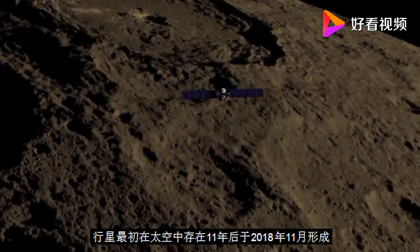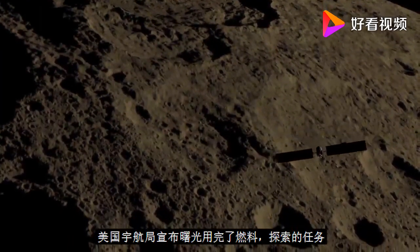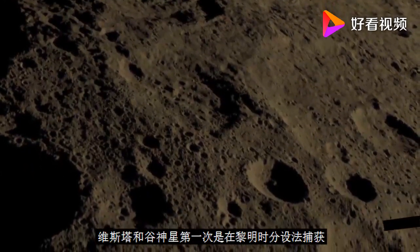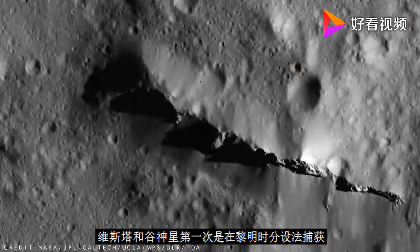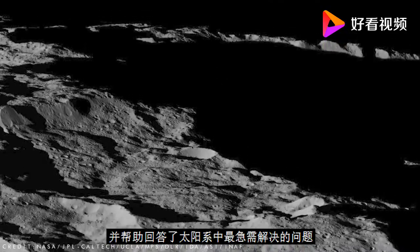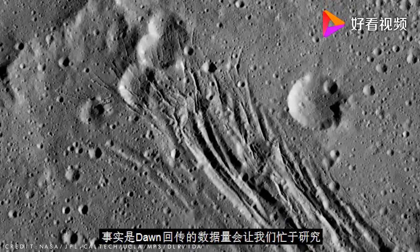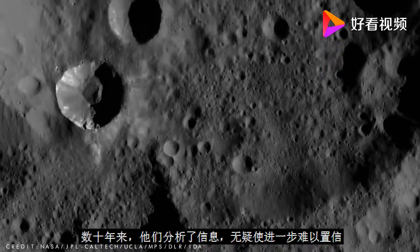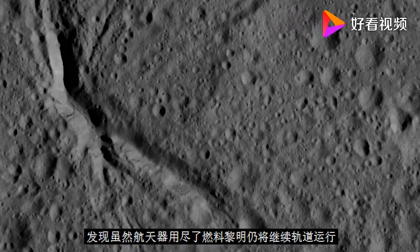However, in November 2018, after 11 years in space, NASA announced that Dawn had run out of fuel, and that the mission that explored Vesta and Ceres for the first time was now over. Dawn managed to capture thousands of never-seen-before close-up images of these mysterious worlds, and helped to answer some of the solar system's most burning questions. In fact, the amount of data that Dawn beamed back will keep scientists busy for decades as they analyze the information and no doubt make further incredible discoveries.